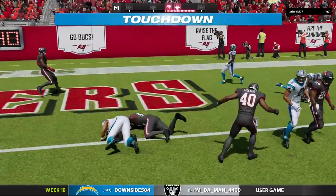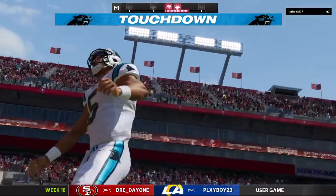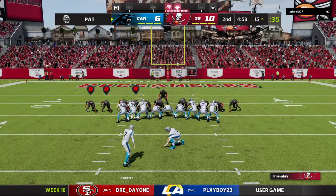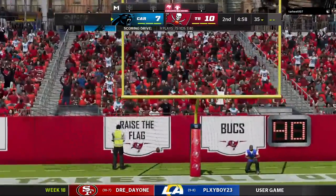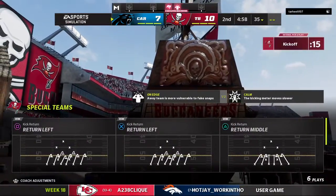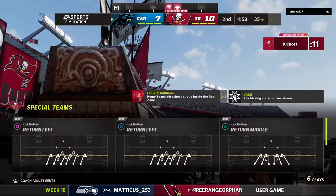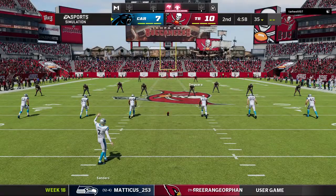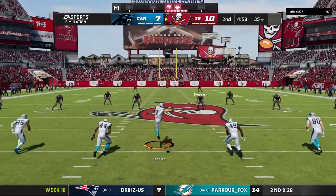And he will take it across for a Panthers touchdown. Trey Lance, a 5-yard touchdown run. And the Panthers have got it back to a 1-score game. Extra point up and good by Sanders. And the lead is down to a field goal.